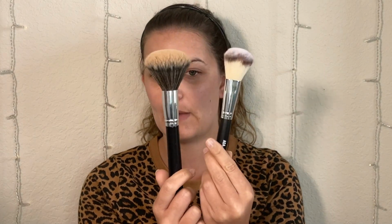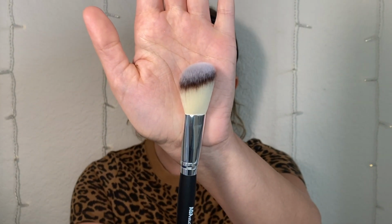Or maybe to sweep under my eyes, I almost said lashes, or to wipe away bake if I do that, but it is a lot smaller than my other powder brushes. And then the last bigger one is the F14. So this is the angled contour brush. So this will be good for bronzer. These feel really, really nice, so I'm excited to try those out.